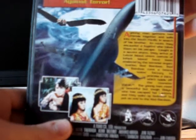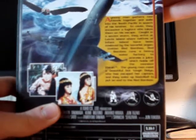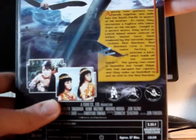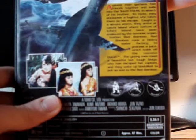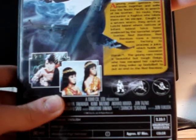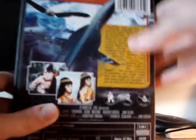So now I guess I'll read you the summary on the back of the DVD. A young man gathers two friends together and sails into the South Pacific in search of his brother. En route, they encounter a fugitive who takes them on his escape. Caught in a severe storm, they arrive at Letchi Island, where natives of Infant Island have been enslaved by the terrorist organization Red Bamboo. Red Bamboo runs a heavy water factory to process a juice, which holds off the monster Ebirah. The young men meet a beautiful but tough woman who has escaped her captors, and they wake up Godzilla to put an end to the Red Bamboo. So yeah, it's a good summary of the movie.